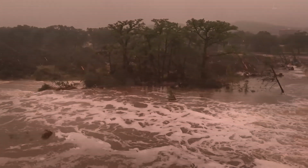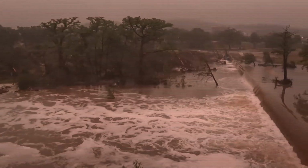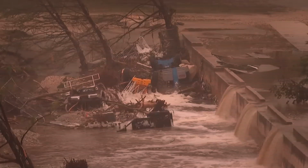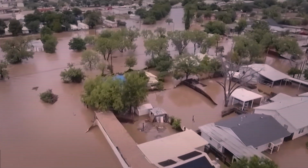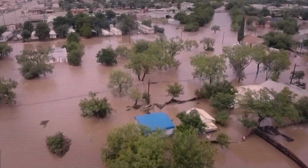The Guadalupe River should be low by now. Every fall, the river drops to a trickle as Texas heat dries everything out. This year, the river has stayed at or above flood stage continuously since July. People who survived the disaster are evacuating their homes over and over as the river keeps rising.